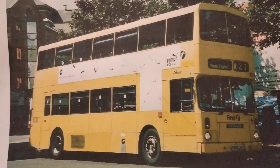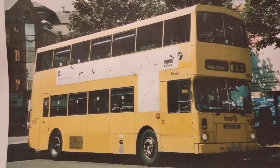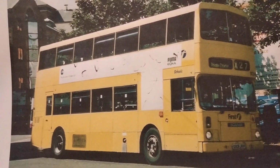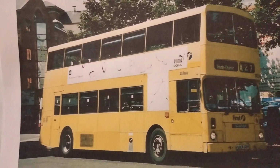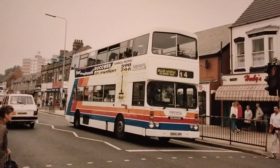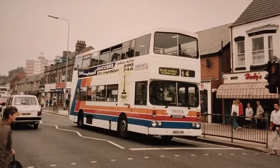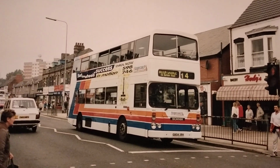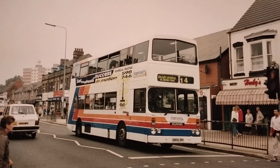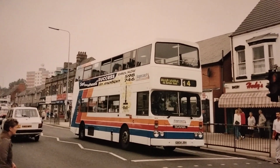They were withdrawn. A large batch of Wright Eclipse Gemini bodied Volvo B7TLs entered service and just saw them all off. So yeah, by this time it was 30249 in the first national numbering system. A couple more of the Scanias, this time in the Stagecoach era in corporate livery. This is 804, G804 JRH on Holderness Road, just near the junction with Morrell Street.